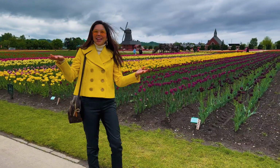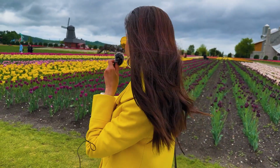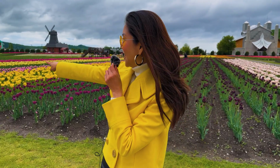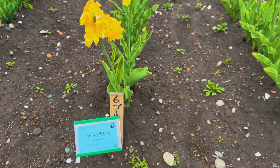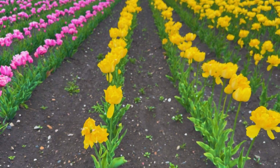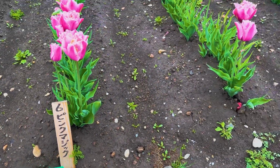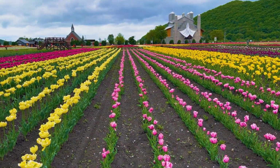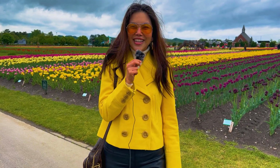Incredible. I like the names of the breeds that they have. Some of the breeds that I can see: there's this dark one here, it's called Black Fusion. And those yellow ones there are called Gold Rush. And those pink ones, if you can see, are called Pink Magic. I love the names of the breeds they have. Whoever names them, it's easy to remember because it probably reminds them of a certain color, a certain cartoon or whatnot. So yeah, very nice.